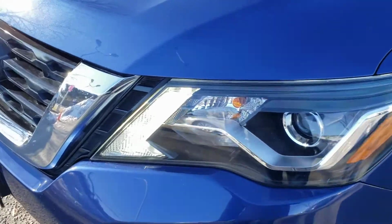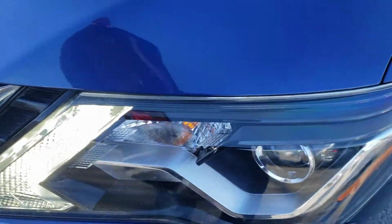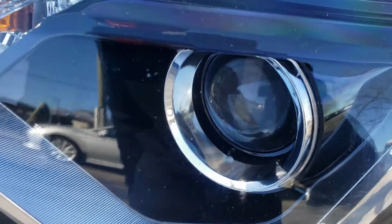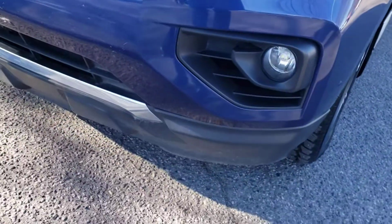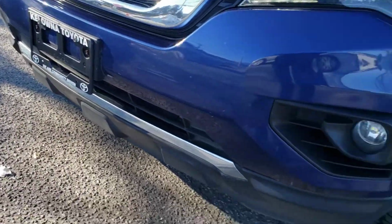If you take a look at the headlights, you'll notice the LED daytime running lights here on the side, as well as those great looking projector beam bulbs. And underneath there you do have the fog lamps for some additional style and utility. And you've also got the chrome piece that runs along the bottom there as well.